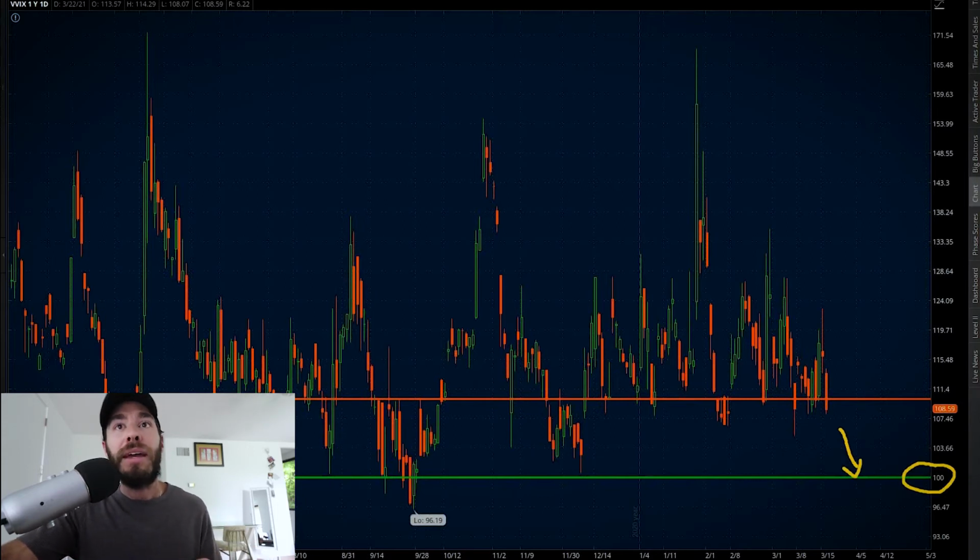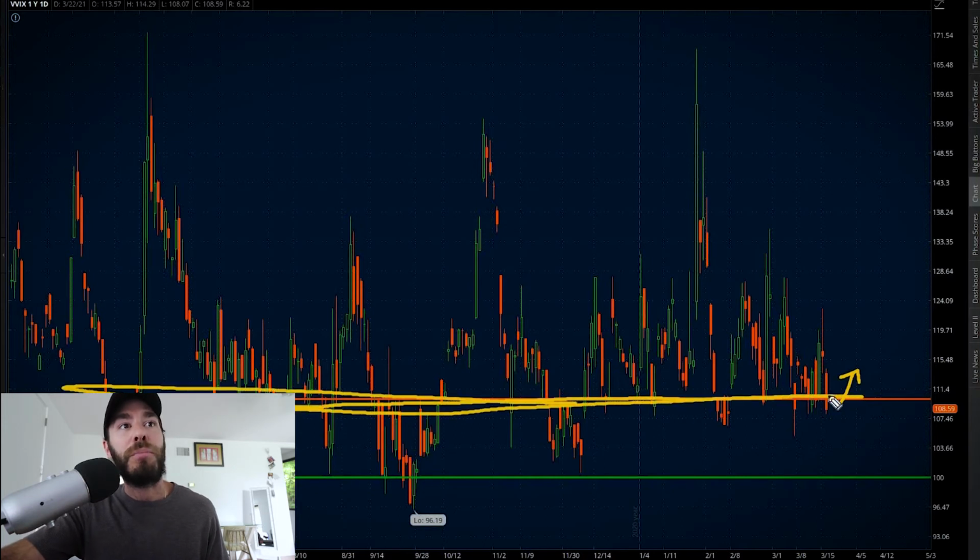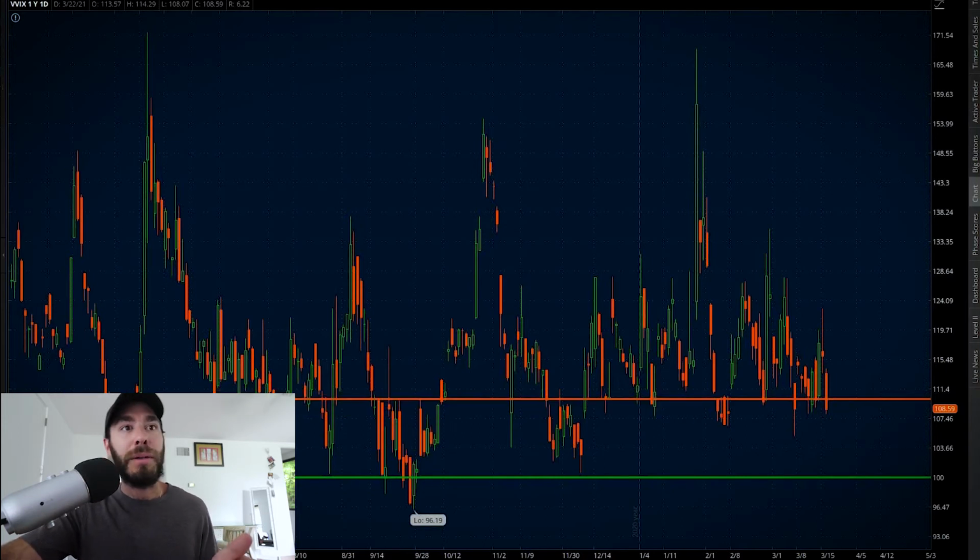Seeing this come down, it just seems over time we've come to this 110 area and we just kind of pop higher. You can see it's played a fairly pivotal point for the most part over the past about 9 months. We'll have to keep our eyes on this, but let's take a look at our dollar index and see what's going on in the commodities.